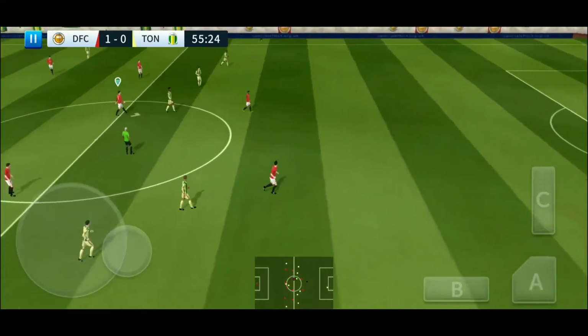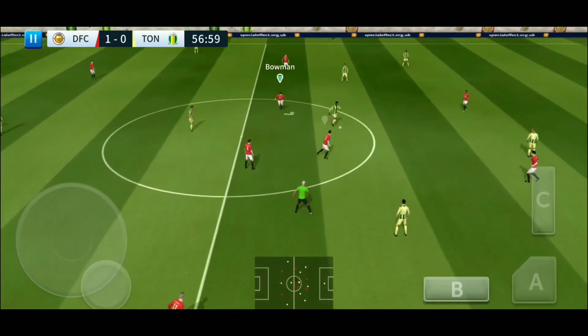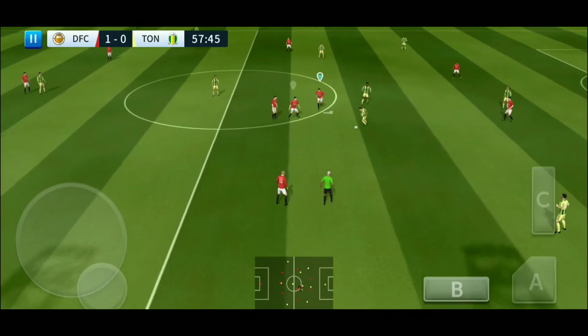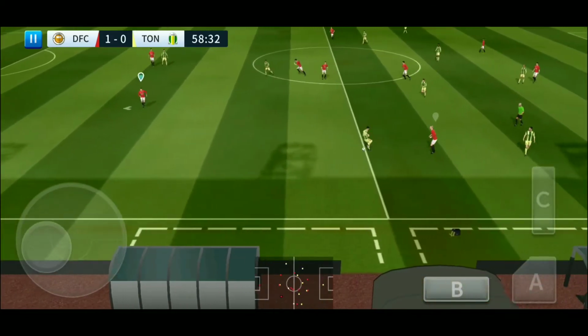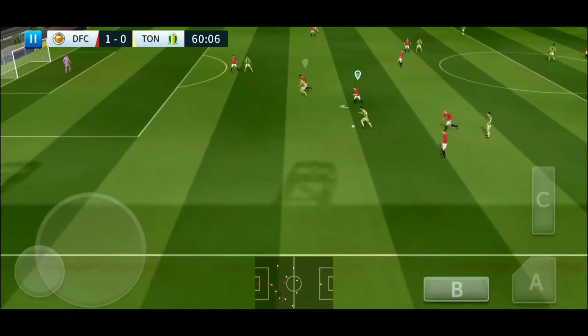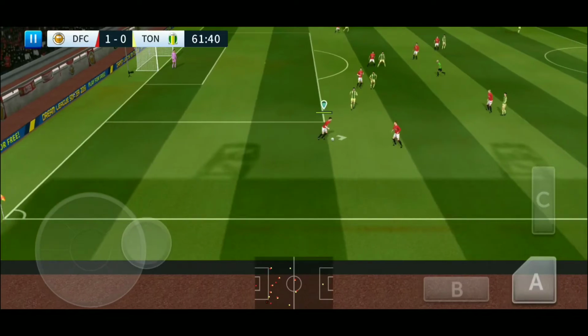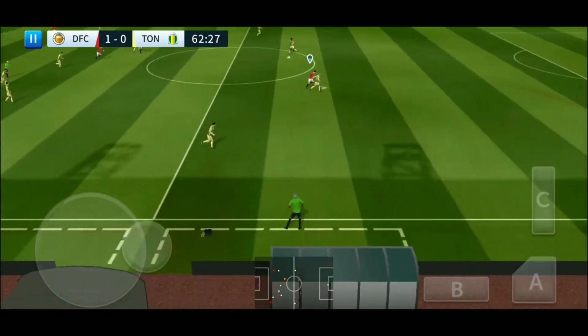Cleared forward by the goalkeeper. And with the defender now. And he's won it back for his team. That's nicely played. Looks like the opposition are still trying to get back into the game. Oh, well timed. Sends it forward.